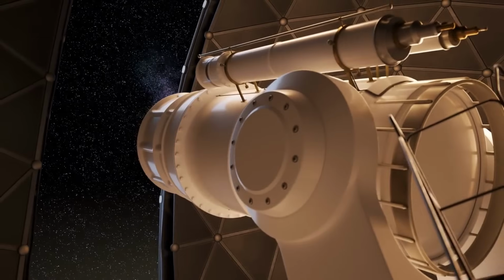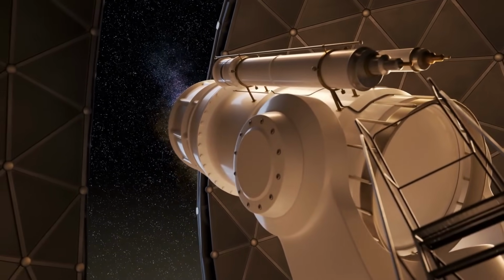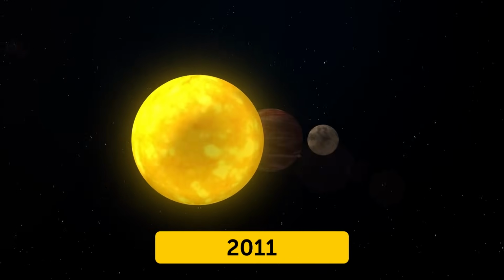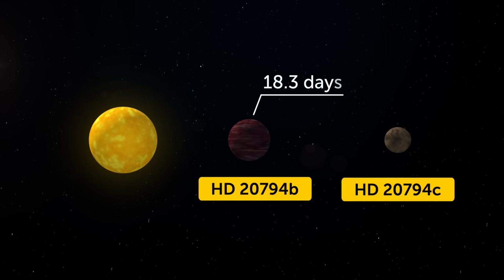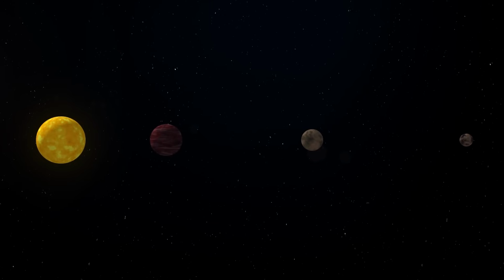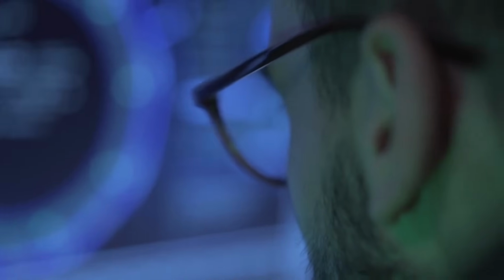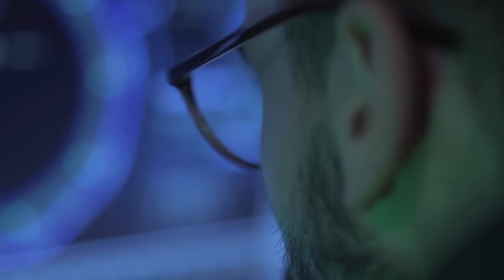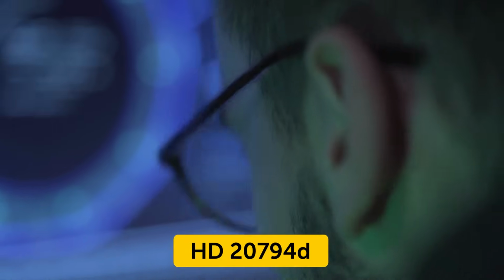The star system has been observed for over 20 years. Astronomers have long suspected it had multiple planets. In 2011, scientists discovered 2 other super-Earths orbiting the star every 18.3 and 89.6 days, respectively. For some time, researchers thought they had found a third planet with an orbital period of 40 days. Later, they realized they had made a mistake. But recently, after reanalyzing years of data, astronomers have confirmed that the third planet does exist, and it's our extreme HD 20794d.